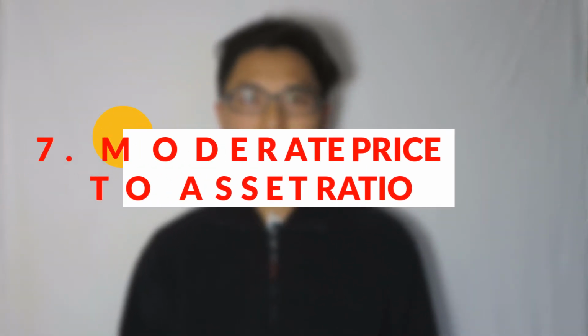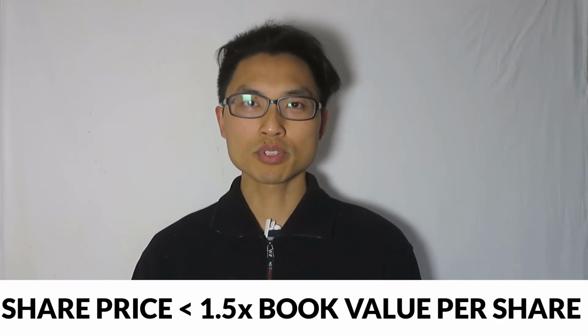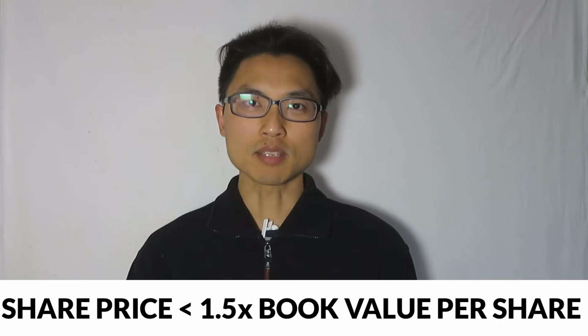Number 7 is a moderate ratio of price to assets. Graham suggested that for a defensive investor, the current share price should not be more than 1.5 times the book value per share. The book value of a company is equal to the value of their tangible assets, which may include machines, buildings, cash, stocks, but not including intellectual properties, minus their current liabilities.